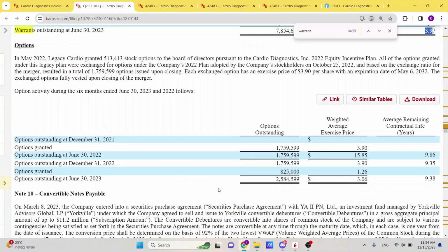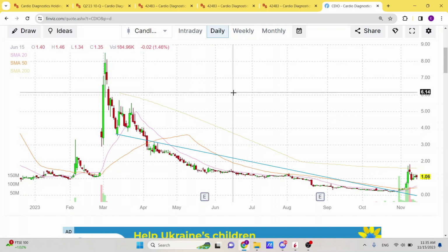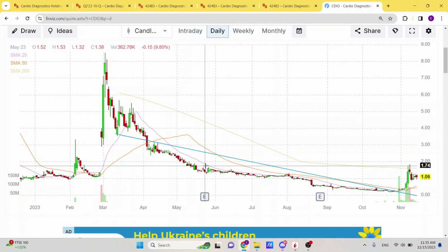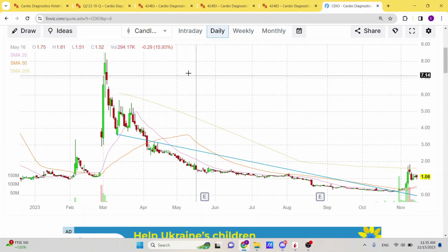Here we see that we have options outstanding, as of the 30th of June 2023, 2.5 million at a weighted average price of $3. So now we know, this was like 3 or 4 months ago, that in June we never reached $3. You see that here the maximum was $1.7. So we know we have almost 10 million warrants and options outstanding that the company wants to exercise.